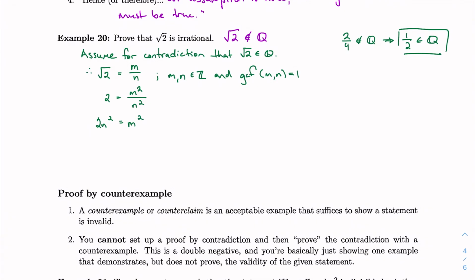Well, now look at what we've got here. We've got 2 times something. So this tells us that m squared is even, right? Because it can be written as 2 times a number. Because m squared is even, let's let m itself, sorry, I want to back up there. If m squared is even, then m is even also. Right? 2 squared is 4, 4 squared is 16. I can never square an odd number and get an even number. So m is even.